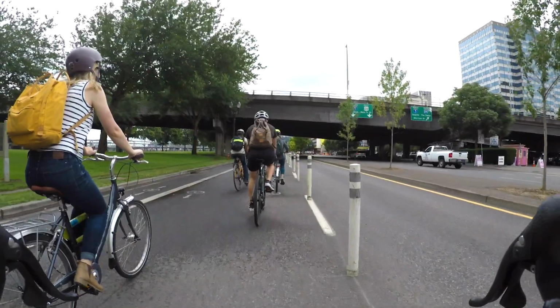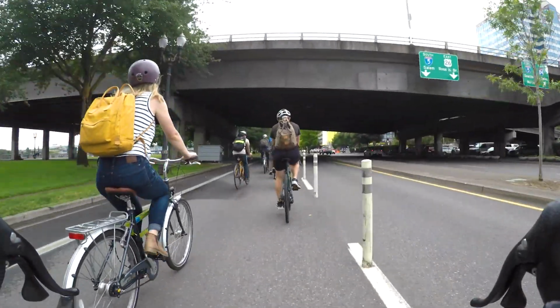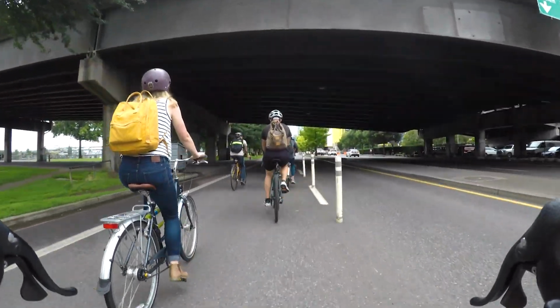So protected or separated bikeways are in-street facilities that provide separate space for bicyclists, and they have a vertical element that provides a buffer. That can be a curb or post or planters or other space that separates bicyclists from traffic. We know from our research and research of others that there's a strong preference for this facility type. It makes cyclists feel safer and more comfortable. And in many cities that have installed these facilities, it's increased ridership.